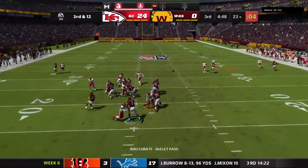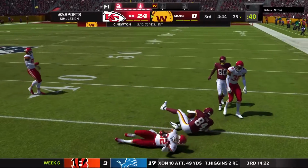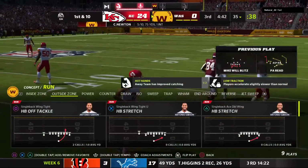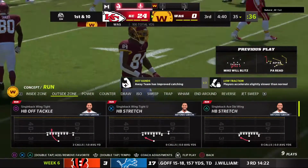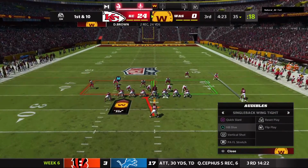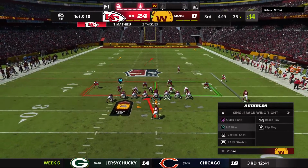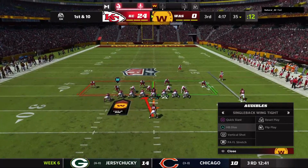Play action. It's Newton. It's complete to Brown, right side. And he's brought down, getting this one up to about the 35. Just his second catch of the game so far. This one moves the chains. First and 10 at the 35-yard line.